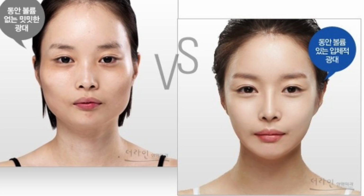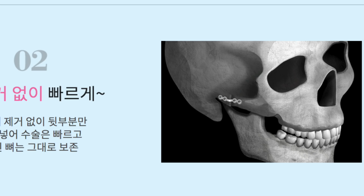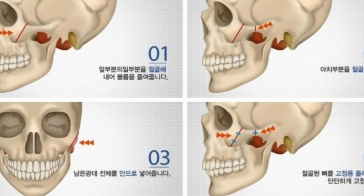This quick cheekbone surgery is fast. They could do it in 30 minutes. There's no scar. It's where they push back the cheekbone and tighten it with a screw. So technically there's no shaving of the bone, which causes a lot of pain. So this quick cheekbone surgery is more like the new way to do it.